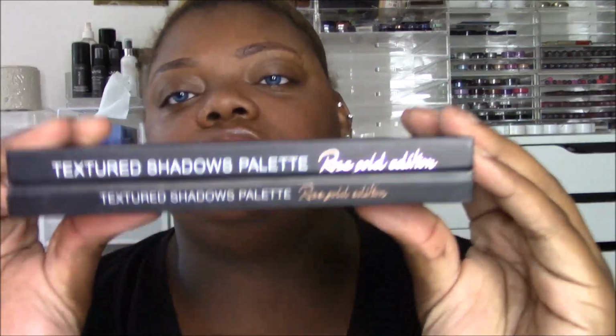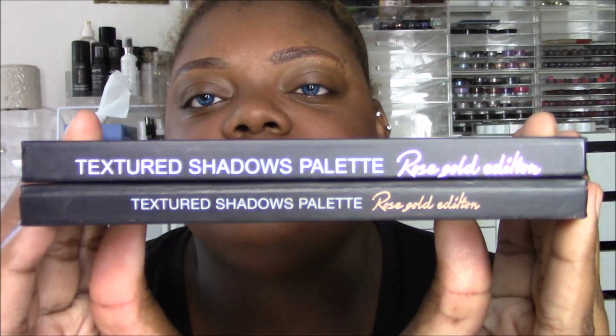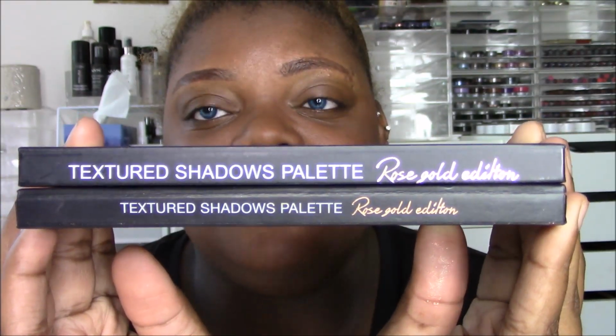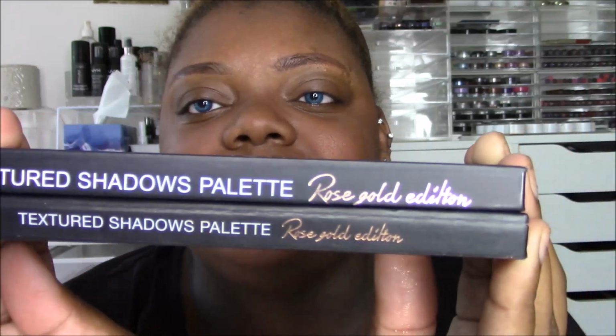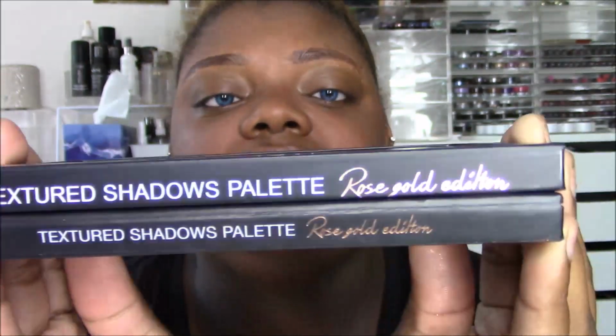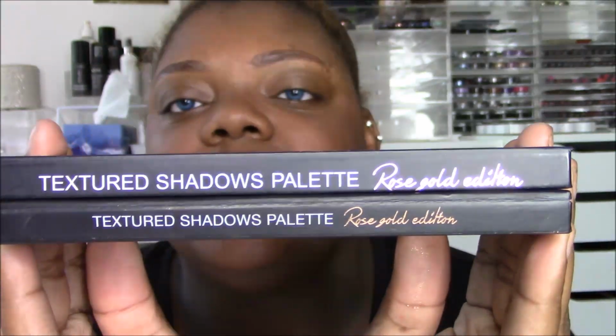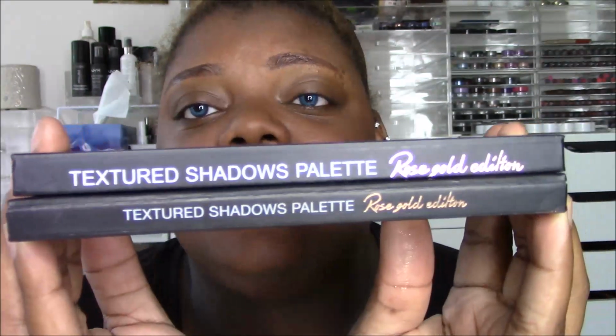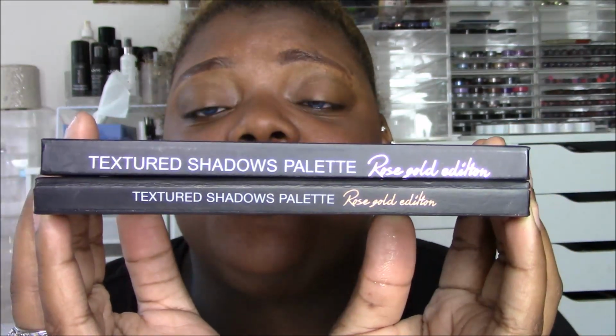Okay, and at first glance, we already have some situations. So I'm going to put the fake one on top, and the legit one on the bottom. Check out the writing. On the bottom, the font is much smaller. It says the same thing, but the font is definitely much smaller. The fake palette is a smidgen thicker on the spine here. But the words are definitely huge. The font looks like it's replicated, but the size is definitely larger.